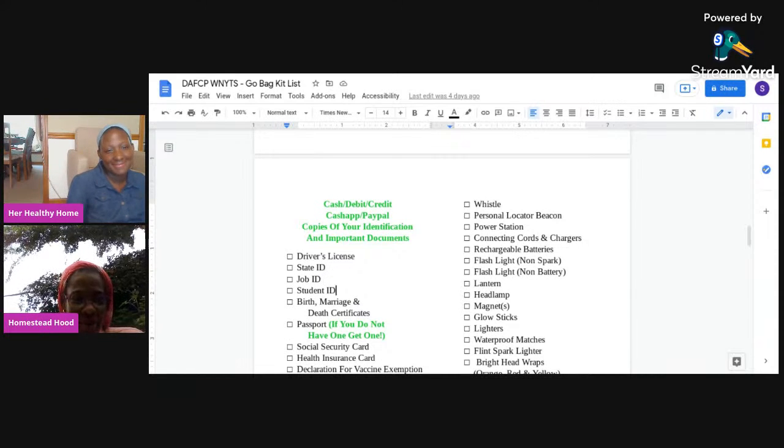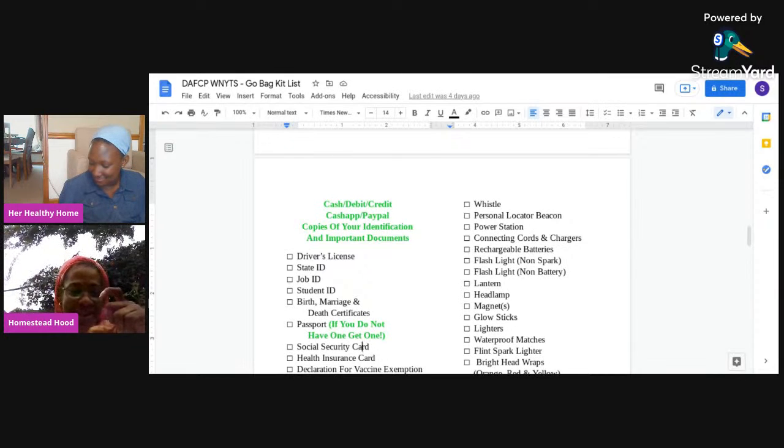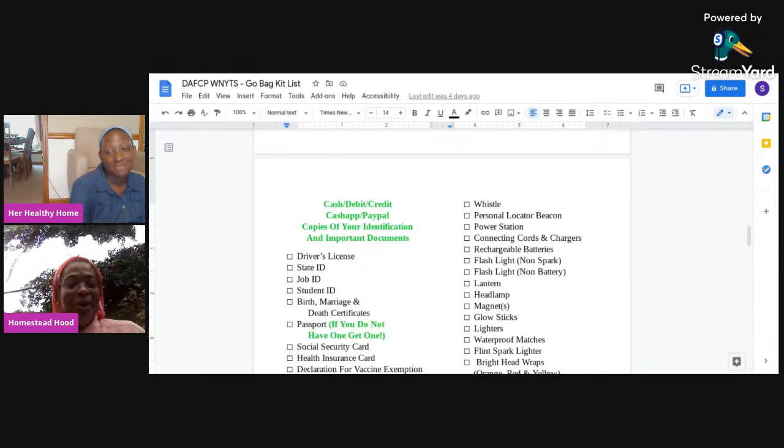Yes, ma'am. These are some of the IDs you need a copy of. Your driver's license. I live in a certain part of Brooklyn, but my mailing address is somewhere else, which is actually on my ID. So if I can't prove that I live here and not where my driver's license says, they won't let me come back home if there's a shutdown and they're only allowing residents in. So I just wanted to share that with you.